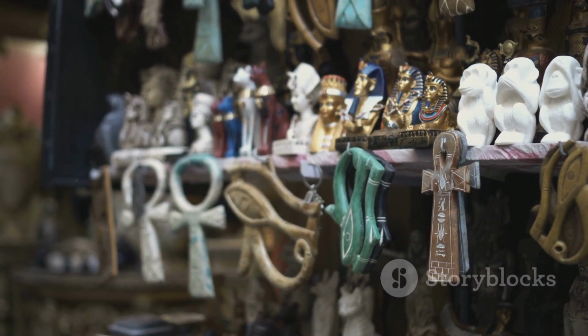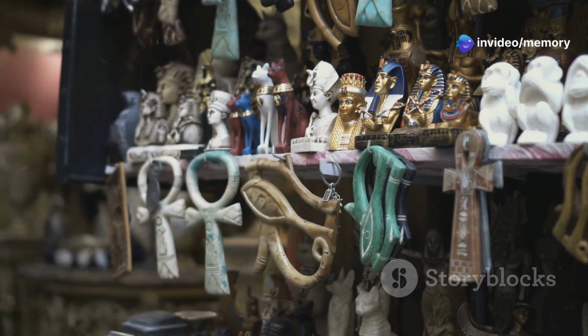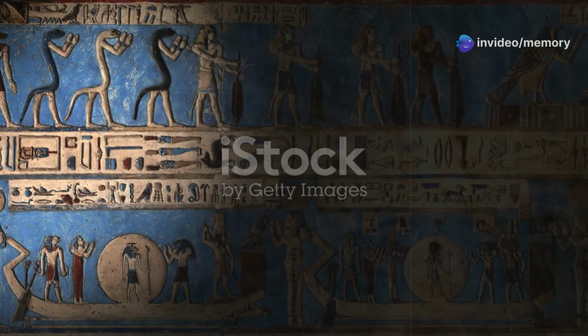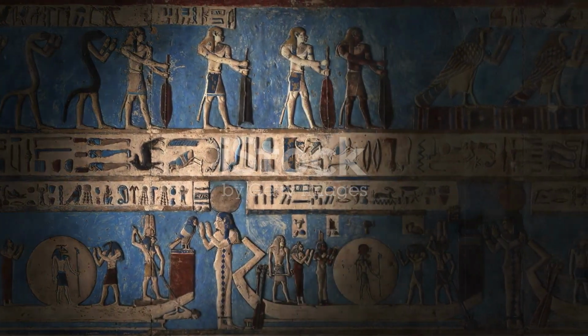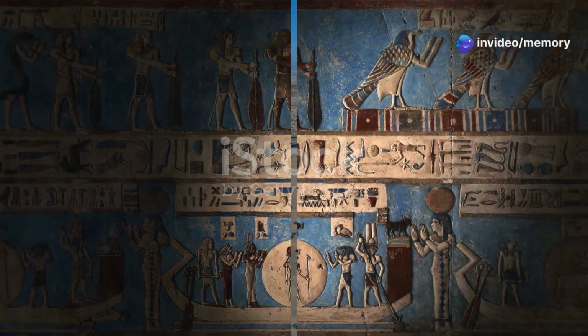Amulets, spells, and the revered Book of the Dead guided the departed through the perils of the afterlife to achieve eternal peace. These rituals, steeped in symbolism and reverence, reveal a civilization profoundly connected to the divine, striving to honor their gods and secure their place in the eternal cycle of life and death.